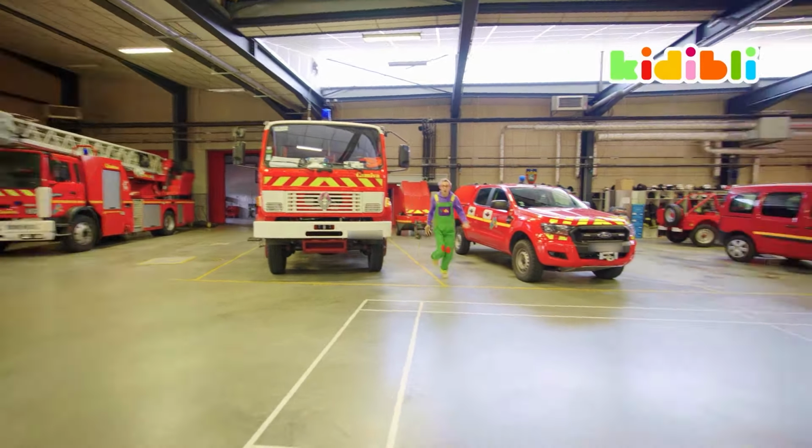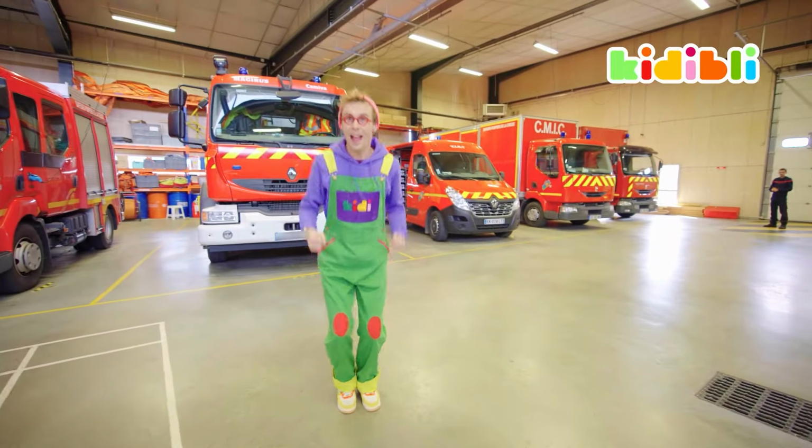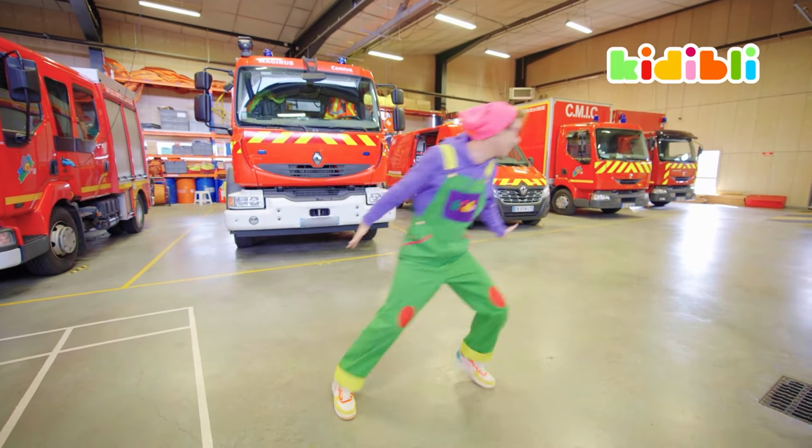Look at that! We're actually in a real fire station! And there's so many trucks! Woo! It's awesome! Okay, let's go and discover them all.